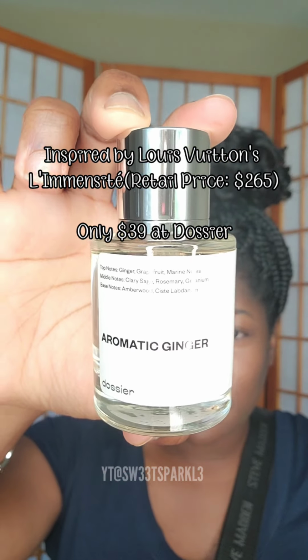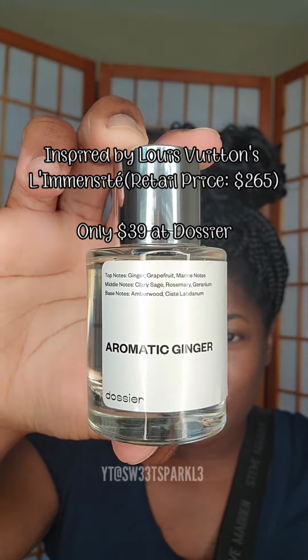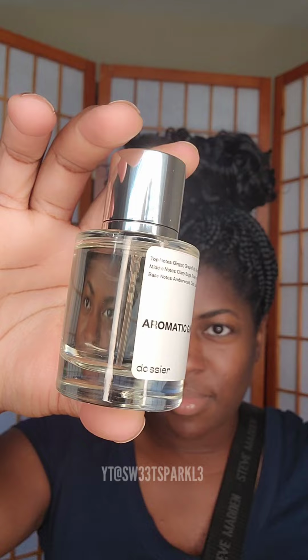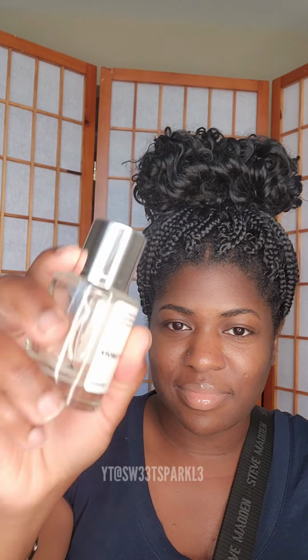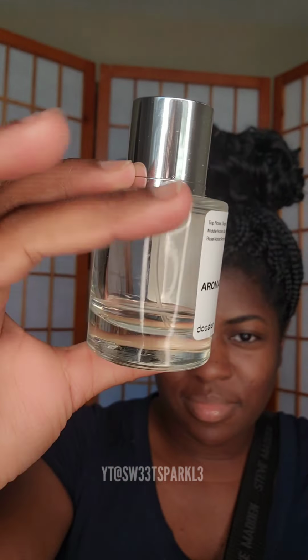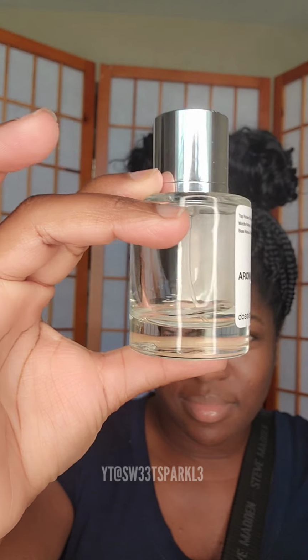The second one that I chose is Aromatic Ginger, and the reason I got it is because I had got this one for CJ in a previous video. It is a male scent, and I noticed that the one that I gave him was almost empty. You can see it here, so he absolutely loved this one. So I decided to order another one for him.